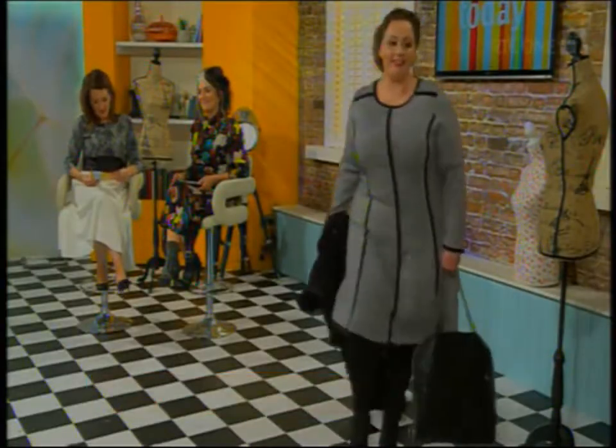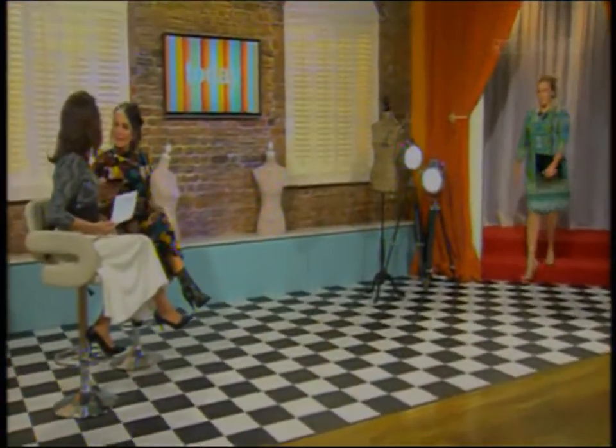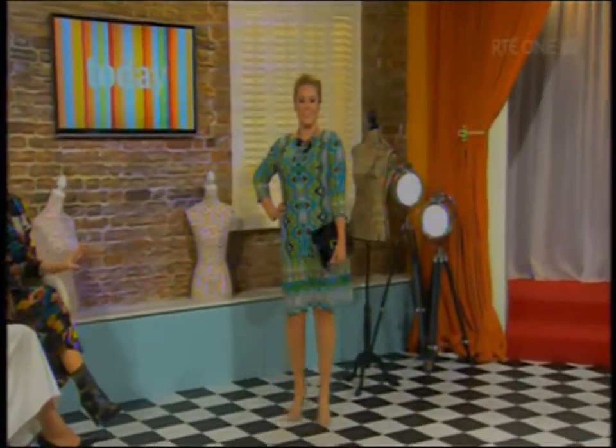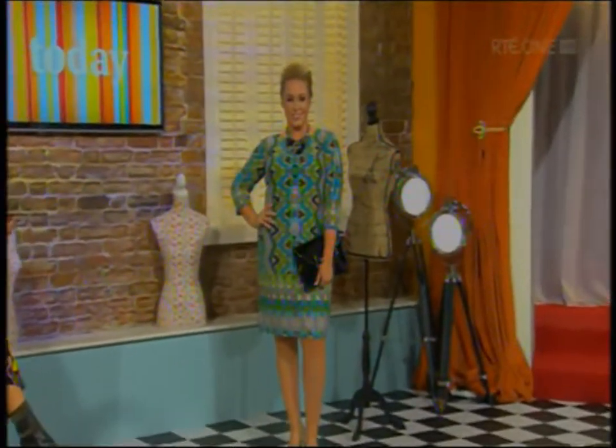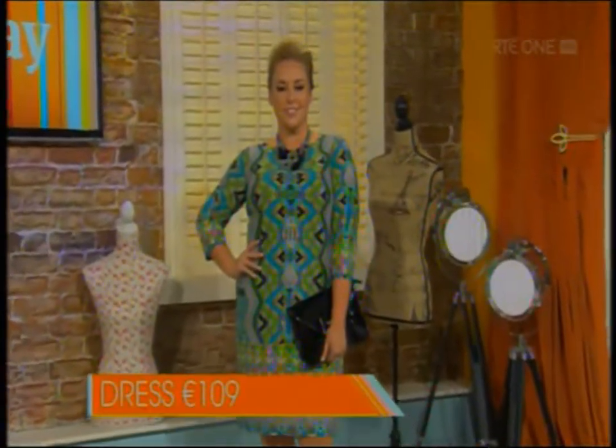Thank you very much. Now, Sinead is our next model, and we're taking a look at, again, we're talking all about curves today, but using patterns to slim your curves. And they really are a fantastic way to do it. And gorgeous Sinead is, you can see just the effect of it straight away. As you can see, this is a really lovely print, again almost that Aztec-inspired print.